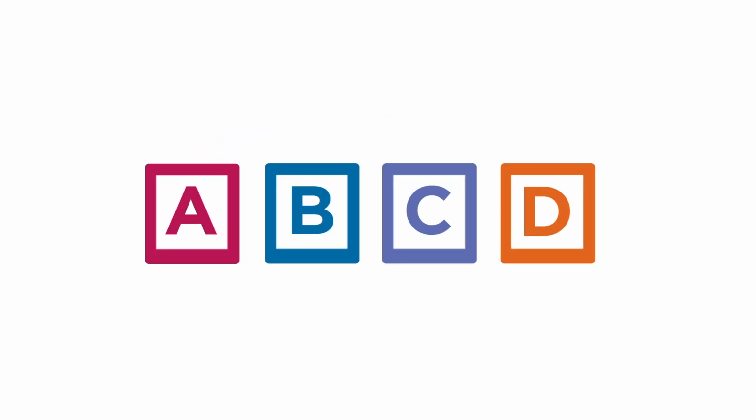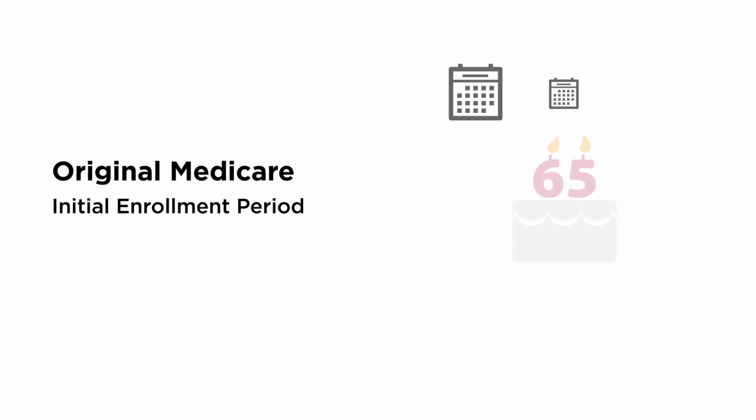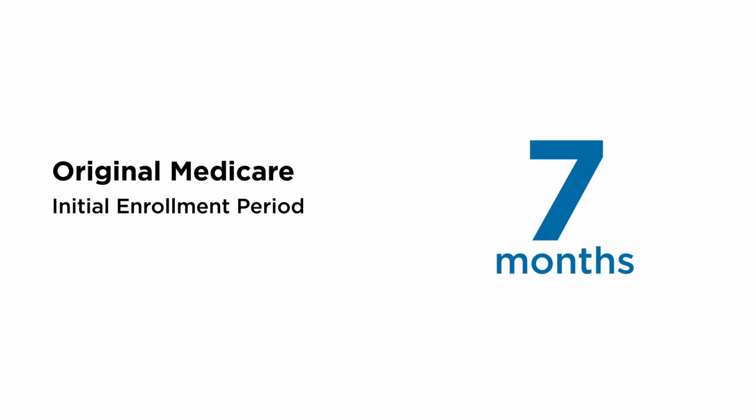Now that we've gone over the 4 parts of Medicare and the benefits they offer, let's go over how and when you can enroll in Original Medicare. The initial enrollment period for Original Medicare begins 3 months before your 65th birthday and ends 3 months after the month you turn 65. A total of 7 months.